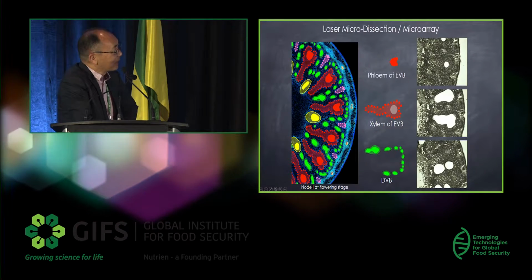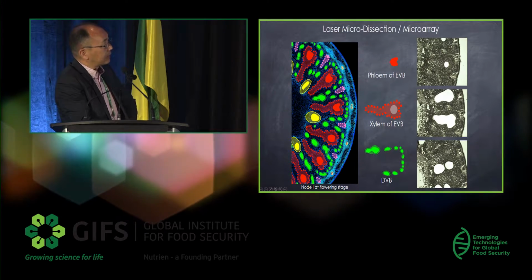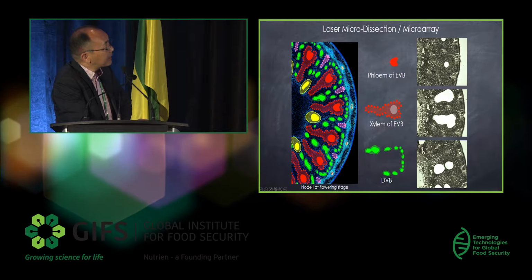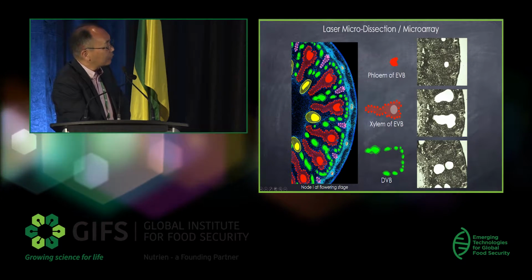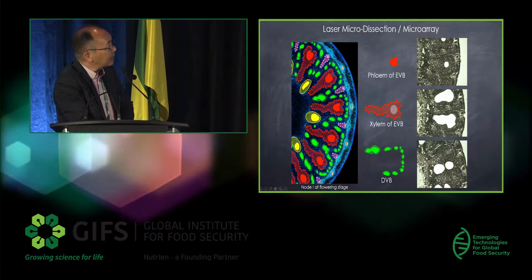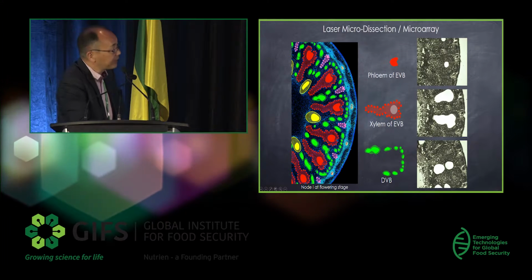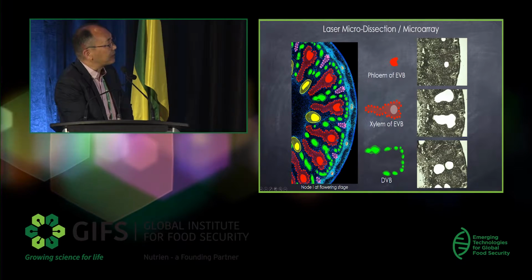So to find transporters expressed in the node and responsible for the distribution of mineral elements, we combine laser microdissection with microarray. Recently, we used RNA-seq to analyze different tissues cut out, such as the phloem of the enlarged vascular bundle, the xylem of the enlarged vascular bundle, and the diffuse vascular bundle, and then tried to find transporters highly expressed in different tissues.